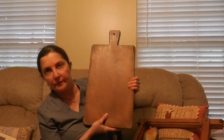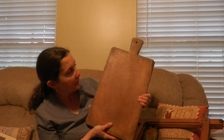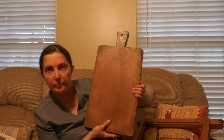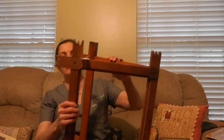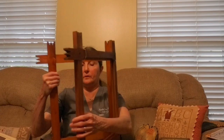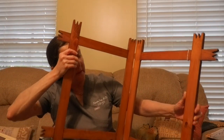I made a beeline for it, and the person's like, well, make me an offer. Okay. So this was very nice. And you can definitely mount a sampler or a piece on there, and it would look amazing on your wall. It really would. Then I saw this sitting there. Another one of those make an offer. It's a double wooden frame.